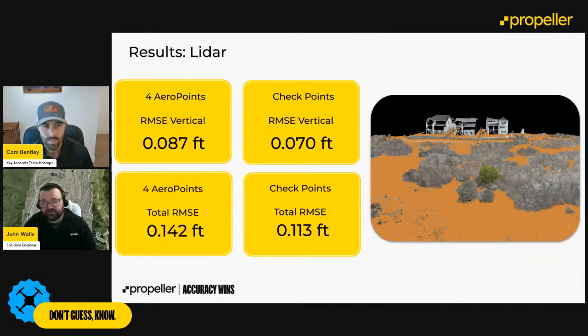Now for Lidar, there are 2 things to consider. So one, let's talk about what this looks like. With the 4 AeroPoints, the vertical errors that we saw were in the 800ths. So again, the vertical side of things is really tight on those 4 AeroPoints. The checkpoints were at 700ths of a foot. Now, our service level agreement at Propeller when we're processing Lidar data is 2 tenths or 6 centimeters overall.